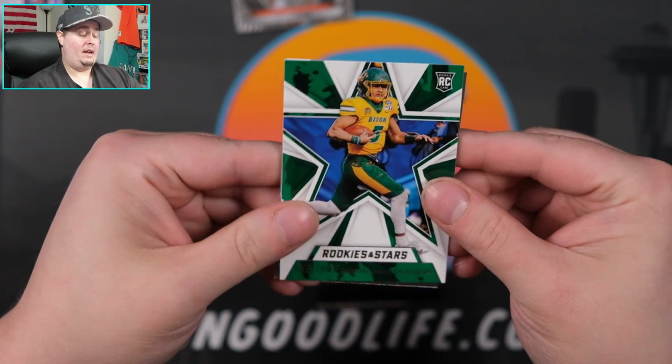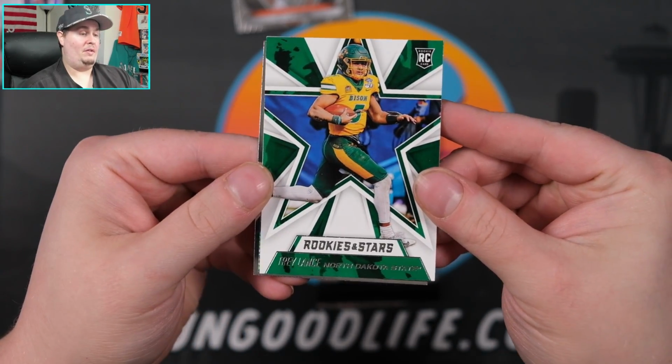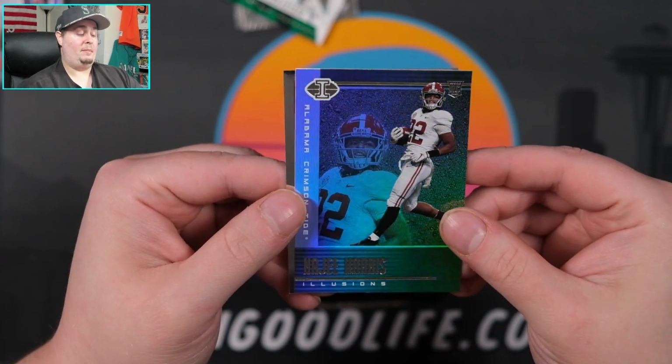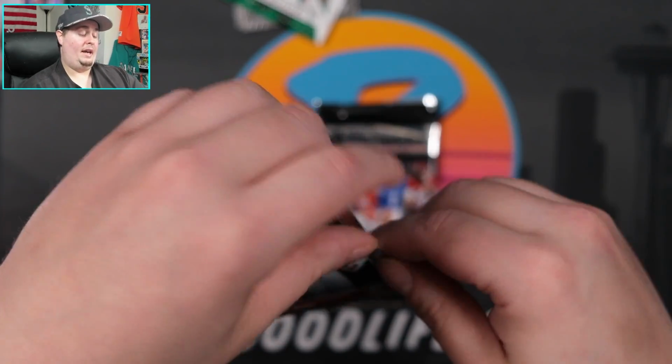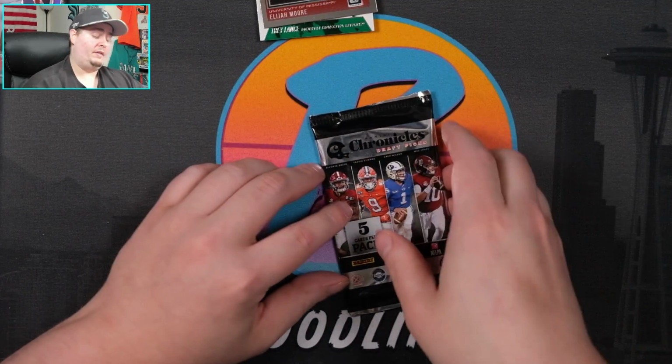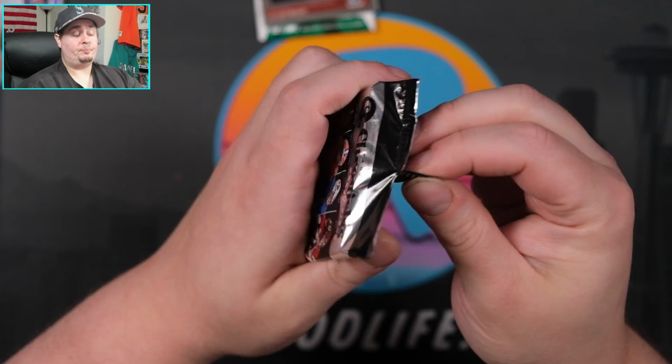Is that going to be our first Lance? Yeah, Trey Lance right there. That's going to be on the Rookies and Stars. We've got Najee Harris, and that's going to be on the Illusions. And Elijah Moore on the Optic Rated Rookie. All right, one pack left here in the Chronicles Draft.